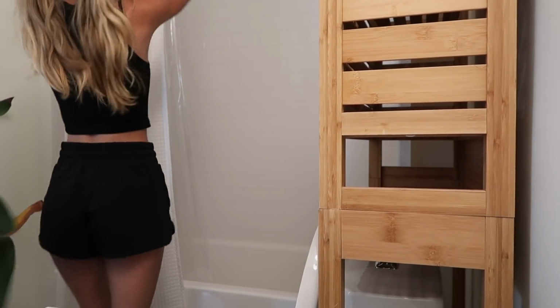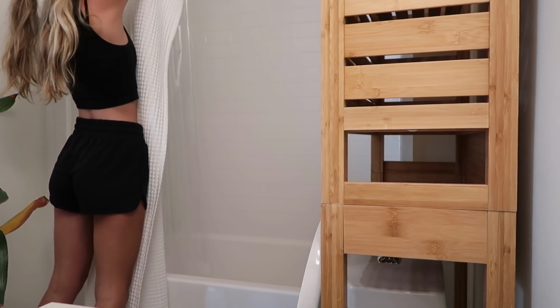I wanted to take off my shower curtain. I think I'm just gonna wash it, and then I'm just gonna throw out the little inner liner thing. Figure a nice little wash would be good.